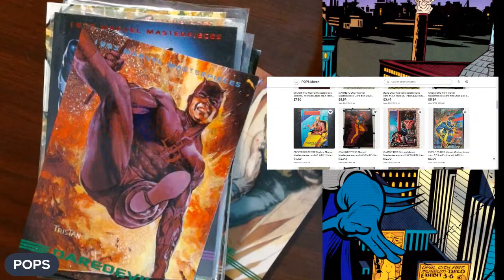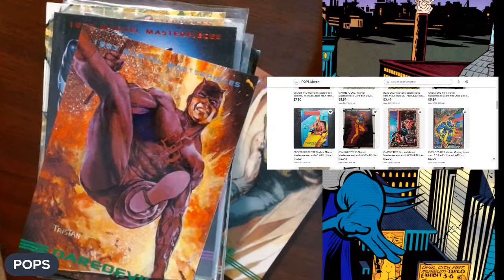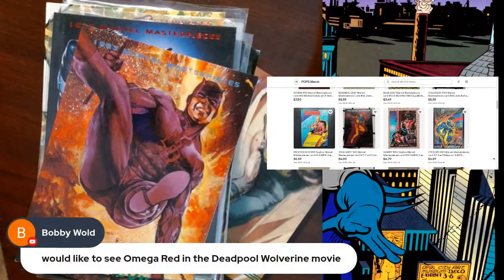Oh, Bobby, I would like to see an Omega Red Deadpool Wolverine movie. Yeah, I think so. It would be fun, and almost easy, right? Omega Red ties into Deadpool and Wolverine's past of being experimented-on, weapon-created beings, and you could easily tie it all into the universe. But we've been saying that all along.